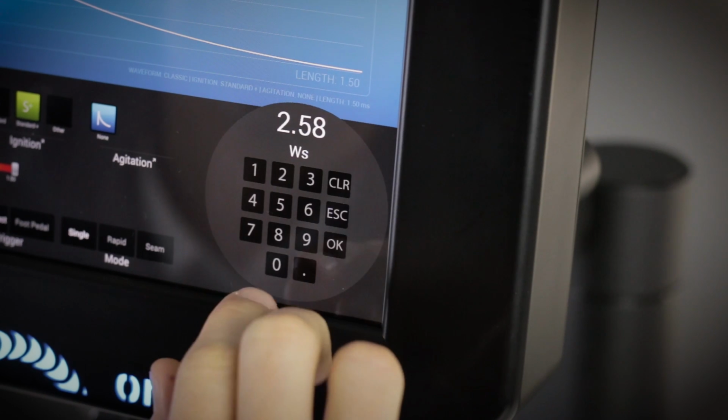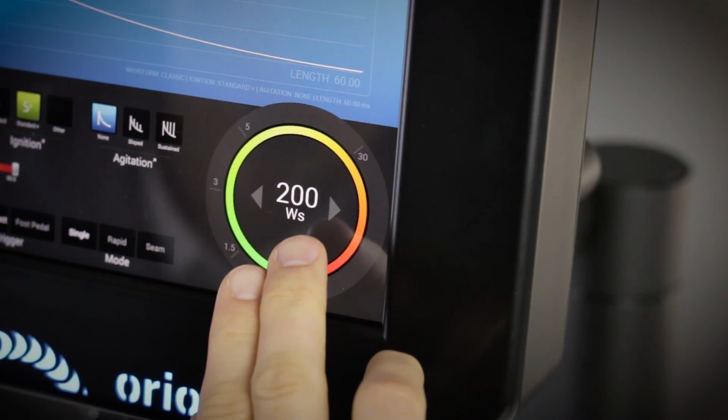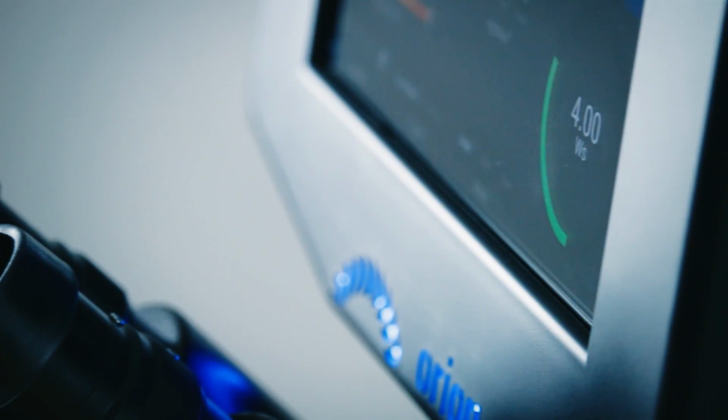The Orion welders offer up to 200 joules of energy. Now, what does that give you? 200 joules would give you a weld spot about 5 millimeters in diameter. How often are you going to need 200 joules? Probably not too frequently, but if you need it, it's there for you. You can buy an Orion welder with confidence, knowing that it will be there, ready to make the weld that you need when you need it.